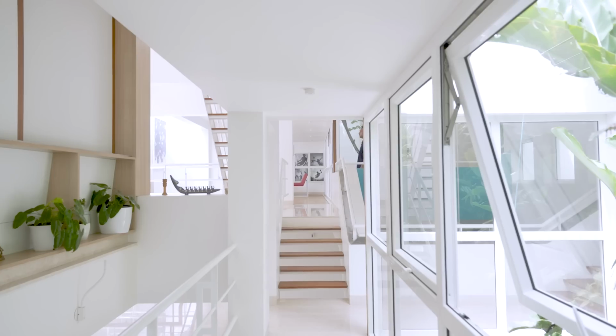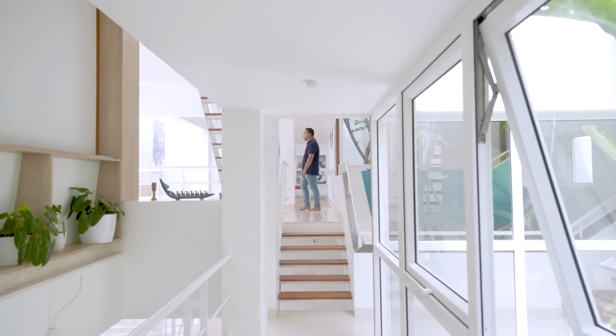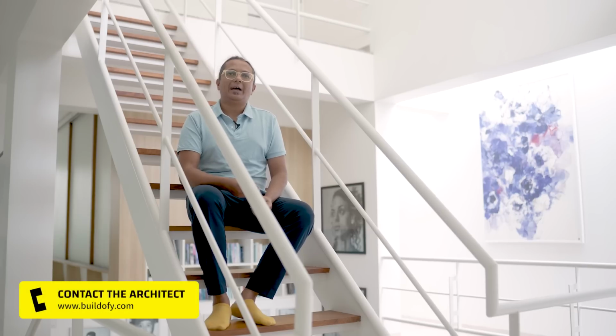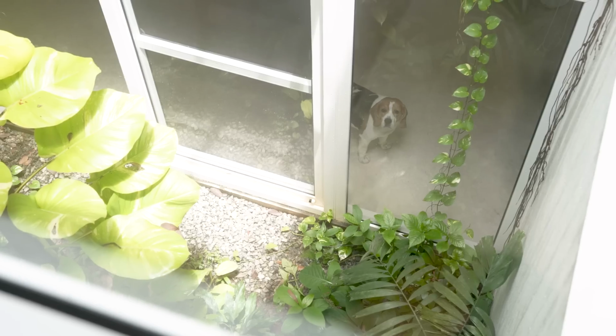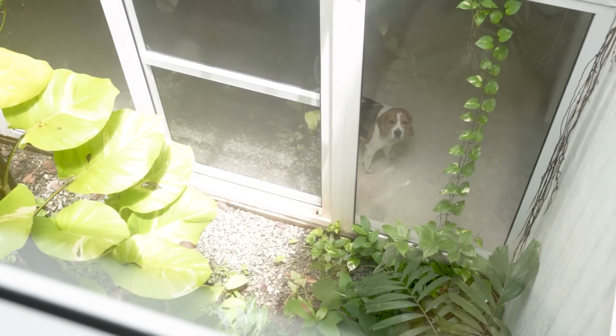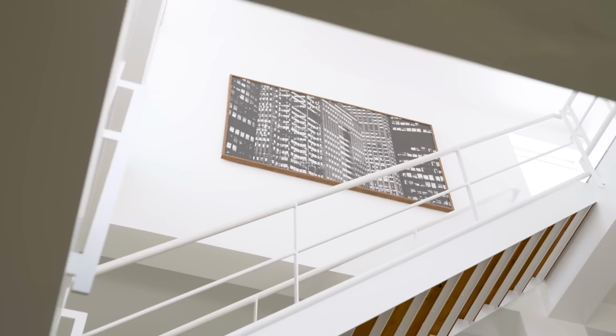I'm Gaurav Roy Chaudhary, and I have a small little firm in Bangalore. Our main intentions in terms of our practice is to have a lot of detail, a lot of love to what we do, and play with space, where we try and do playful architecture. So we're looking at people mainly as our main focus.